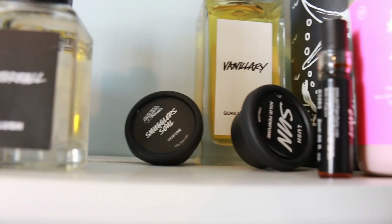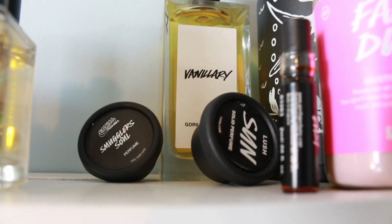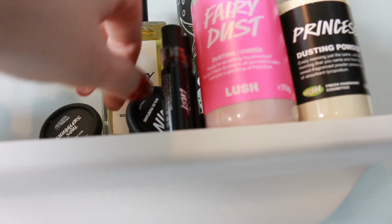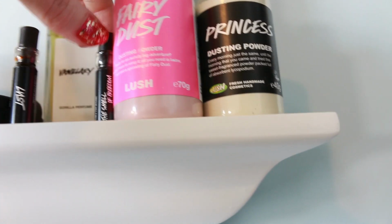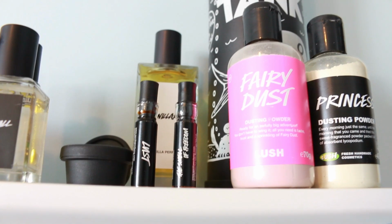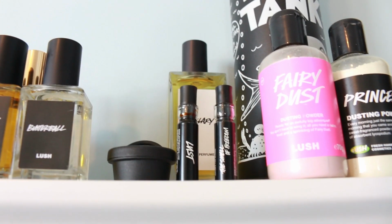And then back here we have a Smuggler's Soul sample. This is a Sun sample. So these are just sample sizes. Then I have two of these just small vials. One is of Lust and one is the Smell of Freedom.